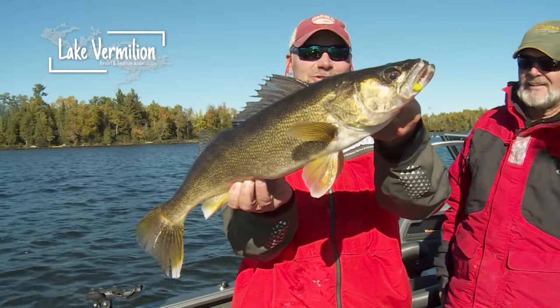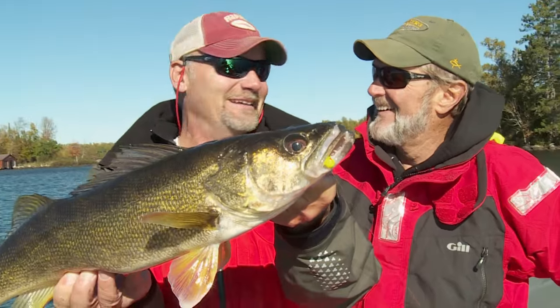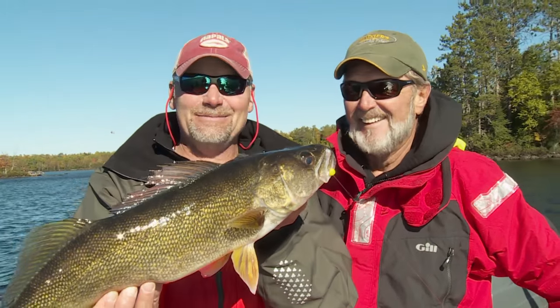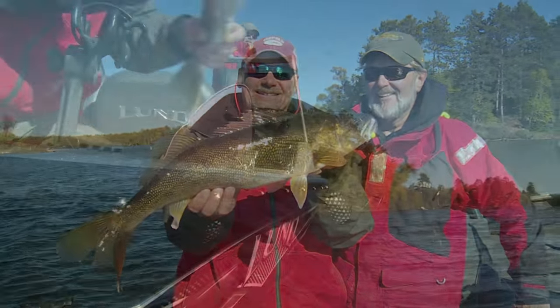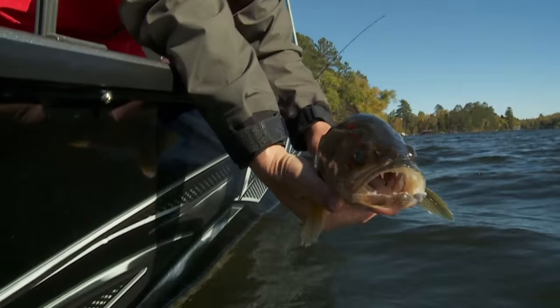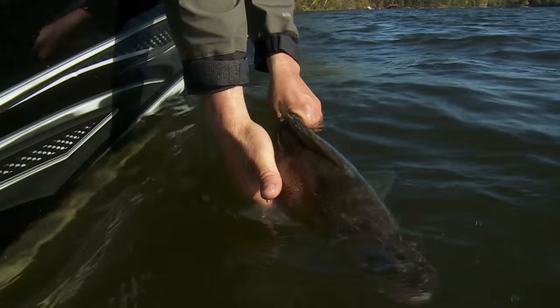Just a beautiful Lake Vermilion walleye. Nice trophy fish. Like Al was saying before, you want to experience some great fall fishing, man, Lake Vermilion is where you need to be in the fall. Does it get any better? I don't know. Oh, man. Let's get her back. Thank you, big girl. Beautiful fish. That's another giant, Billy.